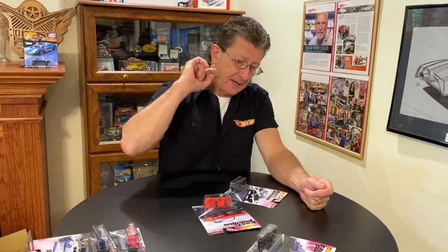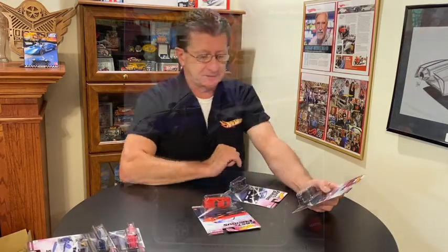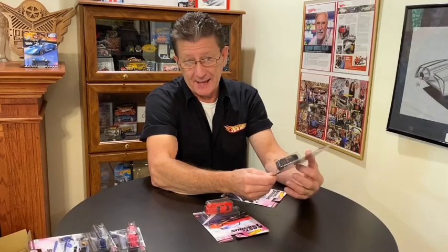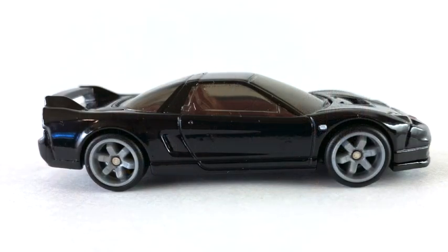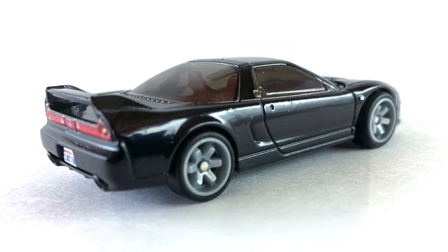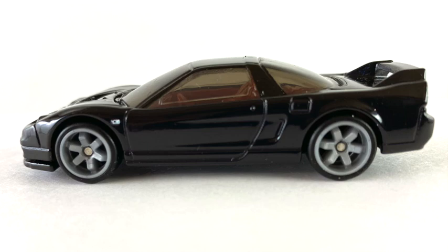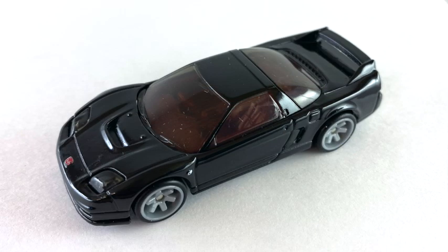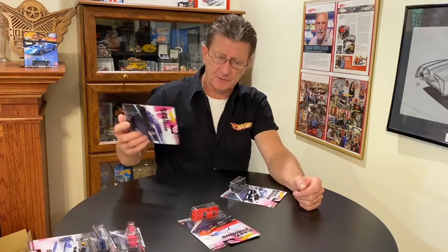All right. And number 3 is the 2003 Honda NSX Type-R. I've always called it an Acura NSX, but hey, we've got a couple of these roaming around our city. This is the one that Mia drove in the first movie, The Fast and Furious. And the wheels on this one, I have no idea what they are. But this thing is a really decent-looking car. Black, with a black base, red interior, and very dark windows on it. But that's all I got on this car. Couldn't find really too much about it.